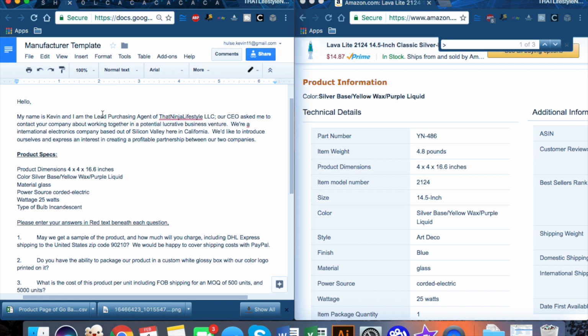We're going to go through each of these step by step so you understand exactly why each one of these portions is here. You want to portray yourself as a lead purchasing agent. You're not just a guy sitting in your underwear, chilling in your garage trying to buy a couple lava lamps. You're an international company. You're speaking on behalf of the CEO or the board of directors. You want to sound official. You want to make it sound like you are worth their time and that they want to offer you the lowest, best price they can to win your long-term business.